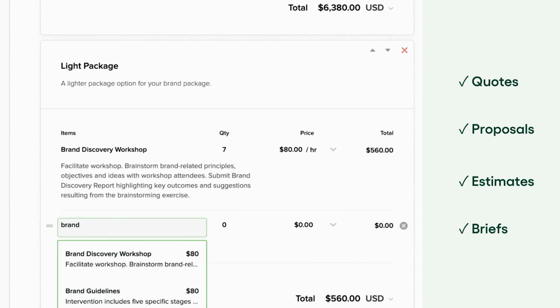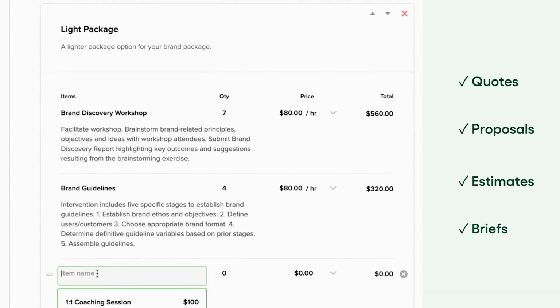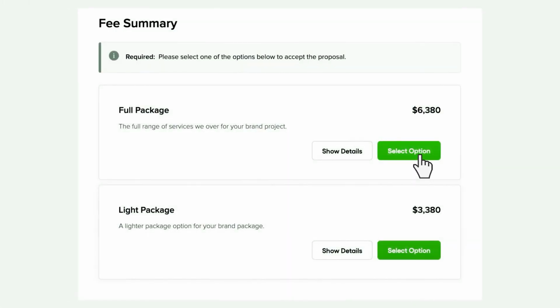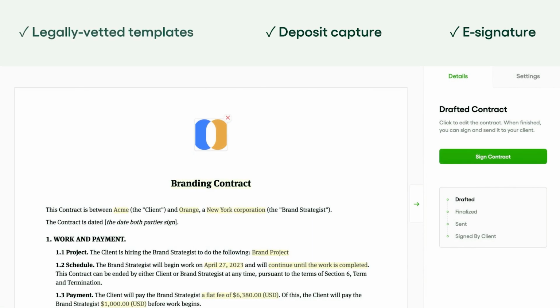Bonsai lets you bill however you want, whether it's a flat fee, hourly rate with built-in time tracking, or recurring billing for long-term work. You can create professional proposals and quotes using a library of services and packages, then send them to your lead in just a few clicks. Clients can pick their preferred option, approve it, and move straight to signing a contract.